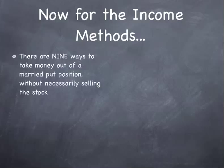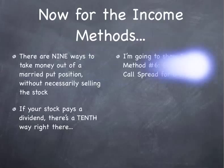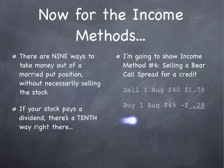Now listen, there are 9 different ways to take money out of a married put position like this without necessarily selling the stock. If your stock pays a dividend, there's 10 ways, I suppose, but Marvel does not pay a dividend yet. I'm going to show income method number 6, selling a bear call spread. Now this is what I did on July 23rd. I sold an August $40 call for $1.78. At the same time, I bought an August $45 call for 28 cents. So the net credit is $1.50 per share, or $150 into my account. I get to keep that no matter what happens.